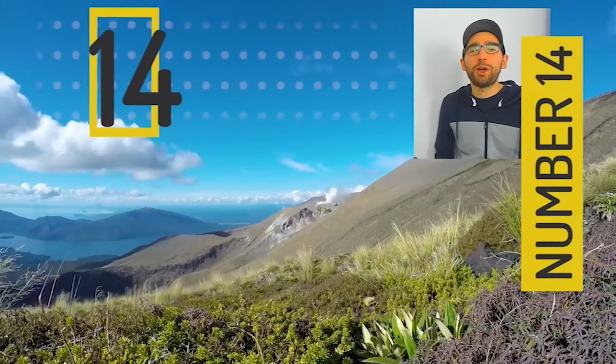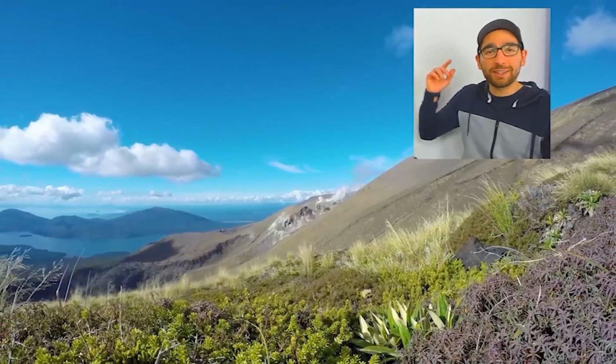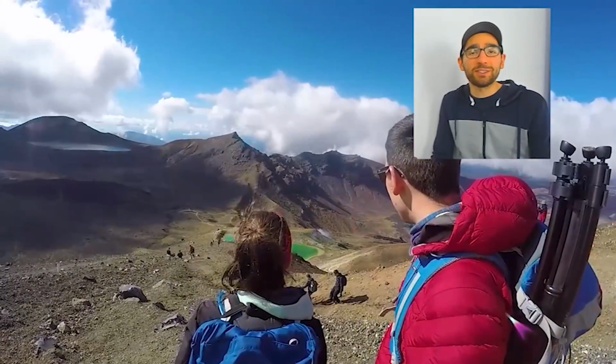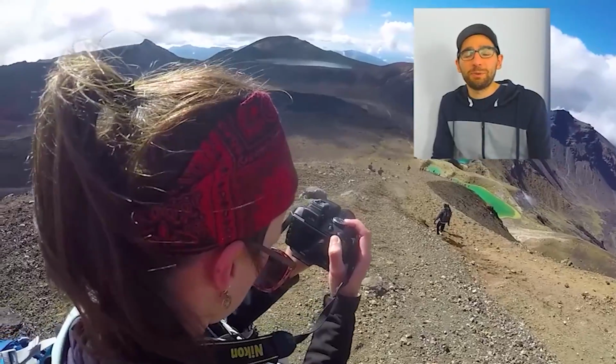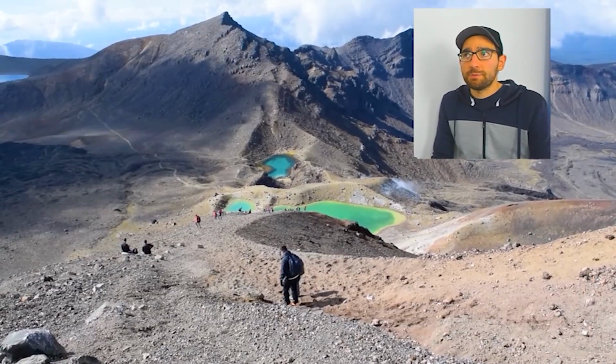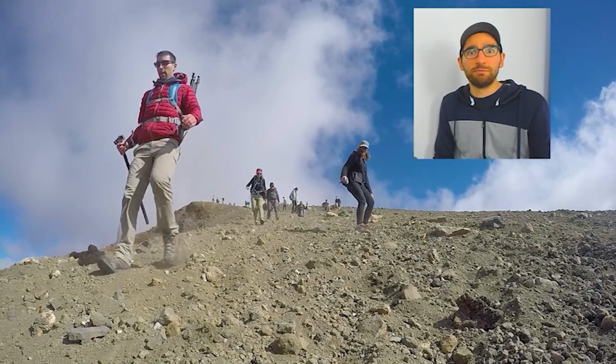At number 14, we have another icon of traveling in New Zealand. That's right, that's the Tongariro Alpine Crossing. Everybody wants to do it, and for good reasons. First, it is one of the Lord of the Rings filming locations. Second, it only takes a day to do. And third, it looks amazing. Seriously, look at it. It looks awesome.